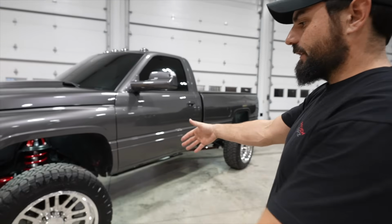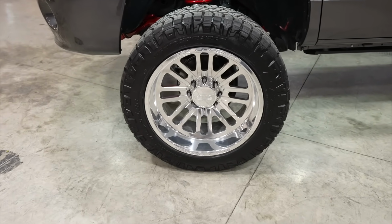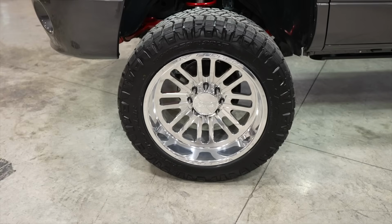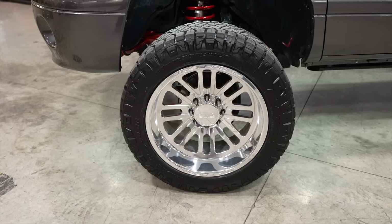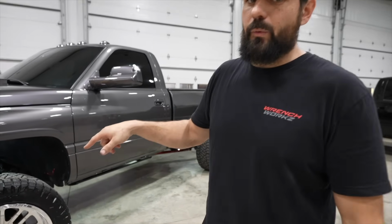Sitting on a set of 35x12.50R22 Nitto Ridge Grapplers, one of my absolute favorite tires. 22x12 JTX fully polished wheels. Those are actually a concave wheel, which is super bougie, which you guys are absolutely going to love.